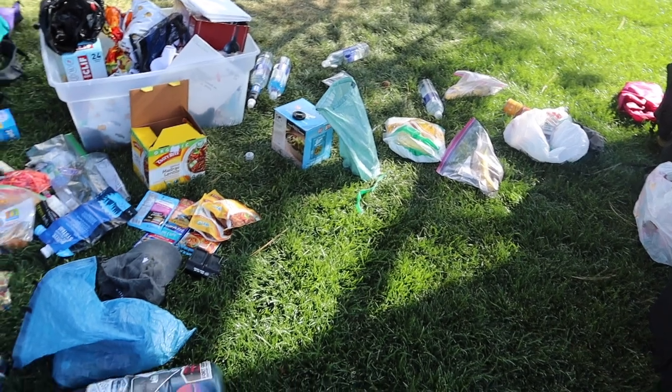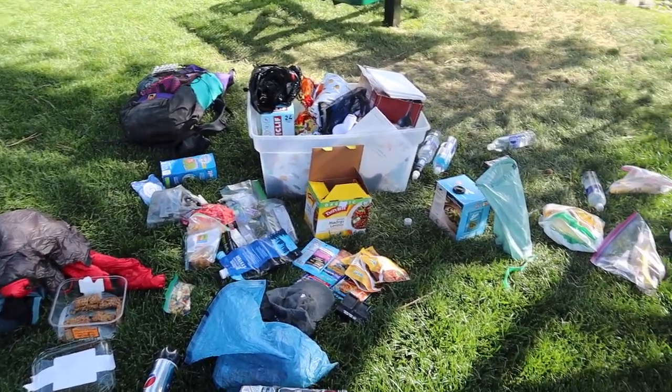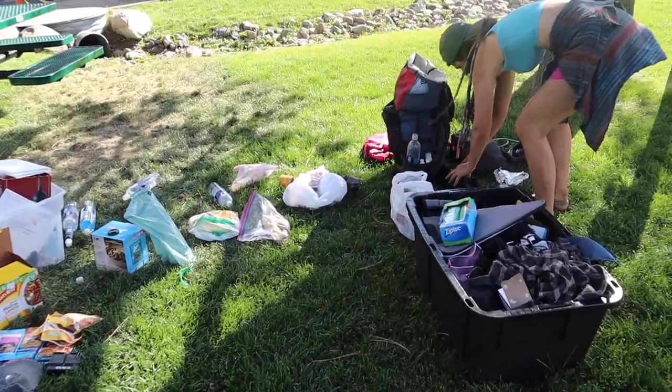In the park, resupplying. It's quite a mess. Pacific Crest Trail, Continental Divide Trail, Appalachian Trail. It's the dream.